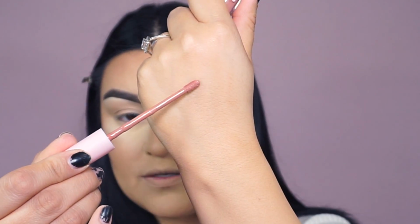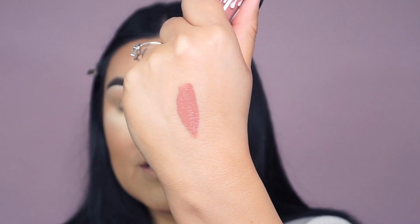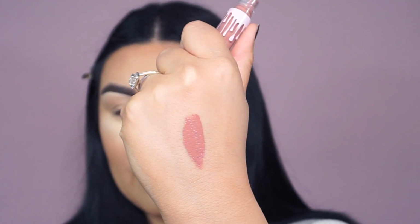Oh, I love the smell. I personally don't mind it. Let me just swatch it right here so you guys can see. Oh, I love this color. It's so beautiful. So those are the only 2 items that I actually bought from the collection. I didn't get any of the highlighters or any of the other liquid lipsticks. I was really more interested in the palette and of course one of the new shades. I believe it's a new shade.